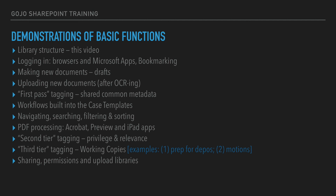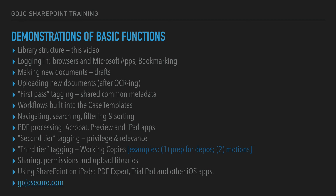so that we have an actual record of what arrived here in the upload folders. We'll show you how to use SharePoint on iPads, particularly useful with programs like PDF Expert, TrialPad, and other apps on the iPad. And all of that information is found on the GOJOsecure.com website.